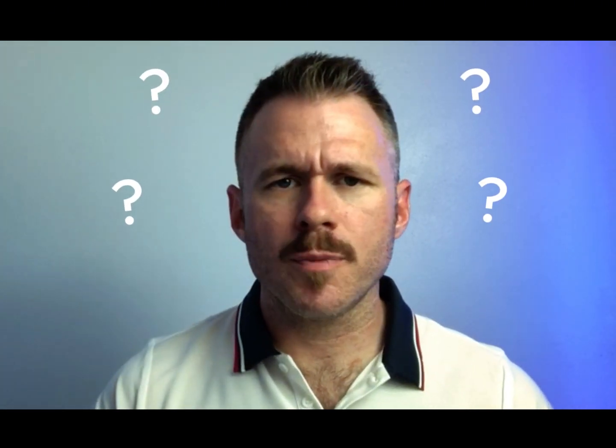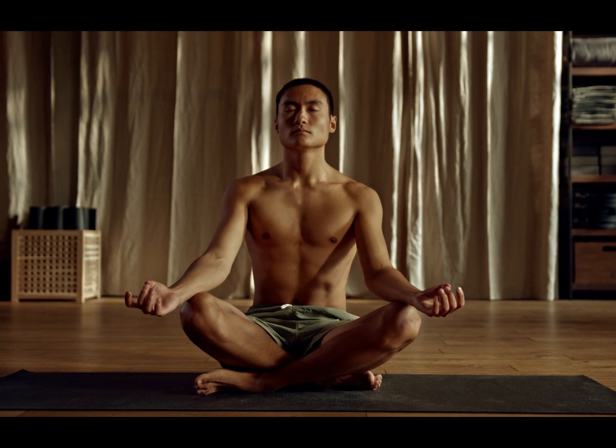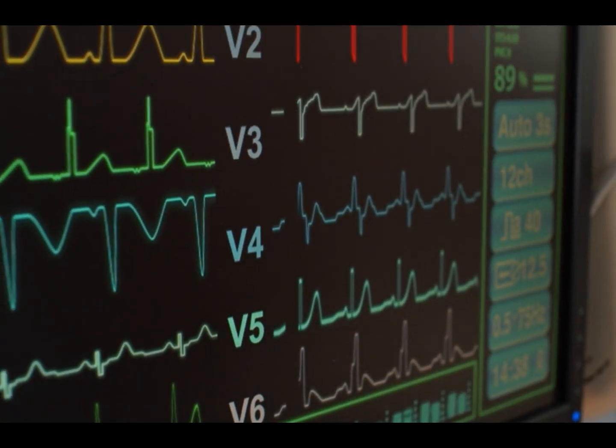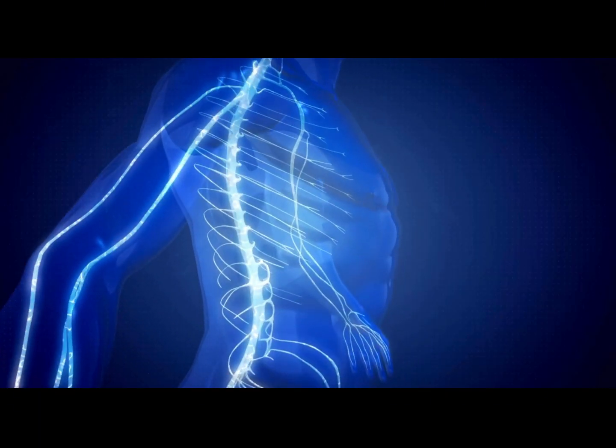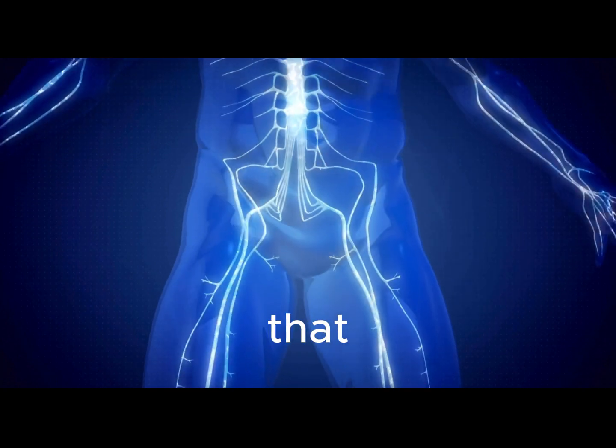Now, at first glance, it may not seem like there's much correlation between your mental state and your performance in bed, but your mental state and mind-body connection is an extremely powerful regulator when it comes to how your body functions operate, especially in the arousal process. You see, in the moments leading up to sex, your mental state triggers your nervous system to flood your body, your groin in particular, with signals that make it aroused.